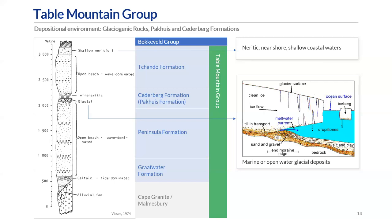Well, a fascinating story. And then you went back into the white sandy beaches, going up into the Skurweberg, which actually forms the back of the mountains with white sandstones.